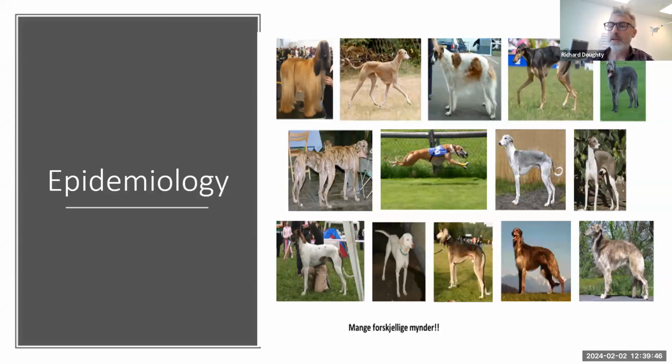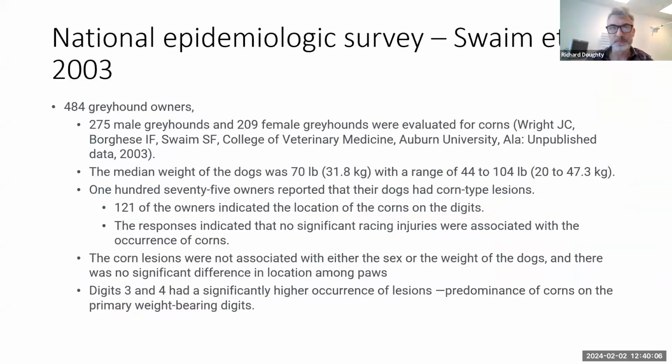As you can see, even within the sighthound group, the running group of dogs, the group that really use their sight to run very fast after prey, there's a massive diversity. So is it just greyhounds, or is it that group as a whole, or is it dogs as a whole that get these corns? This could maybe tell us a little bit about why these animals get corns. So we did a survey.